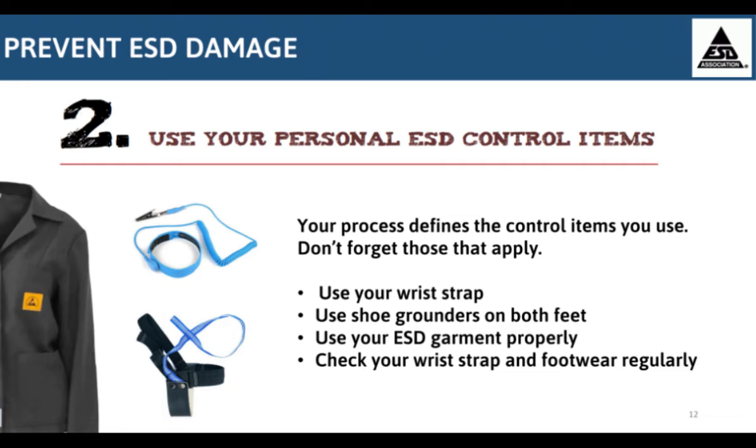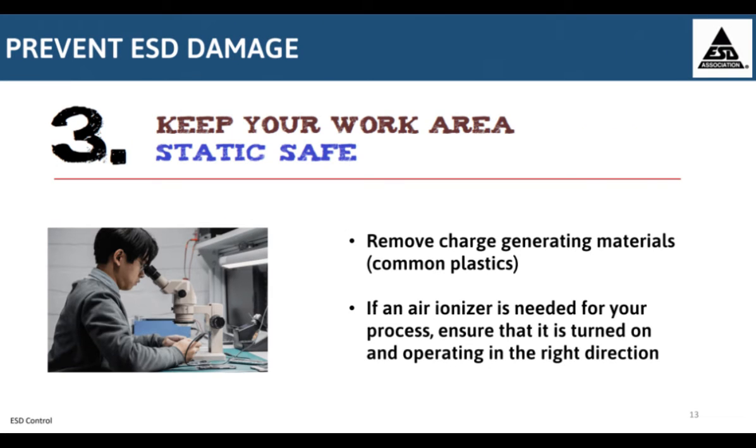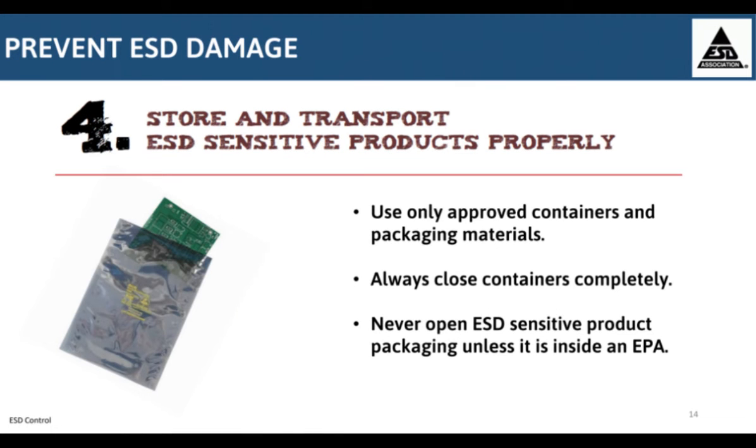Use your wrist strap, use shoe grounders on both feet, use ESD garment properly, and check your wrist strap and footwear regularly. Keep your work area static safe. Remove charge-generating materials such as common plastics. If an air ionizer is needed for your process, ensure that it is turned on and operating in the correct direction. Store and transport ESD-sensitive products properly. Use only approved containers and packaging materials. Always close containers completely. Never open ESD-sensitive product packaging unless it is inside of an EPA.